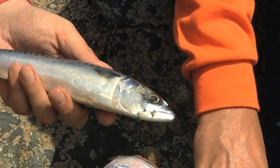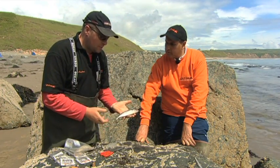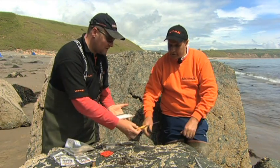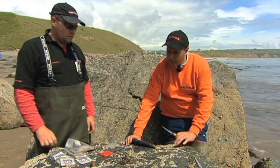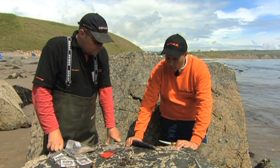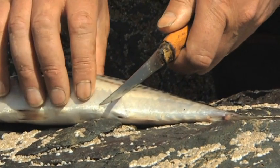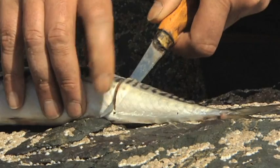So we've got the mackerel out. Discard that one. Next thing, to prepare this bait, we basically need to fillet it. You need a filleting knife, yes. There's a filleting knife. There we are. Away we go. I would ideally, fishing for medium-sized species, use a chunk of, say, so big, ideally from the back of the fish, if it's a fresh fish.